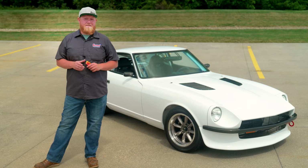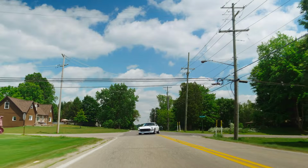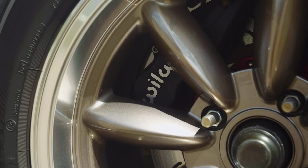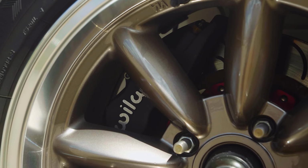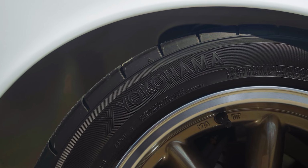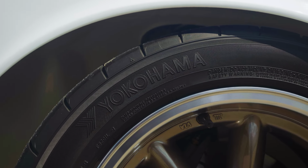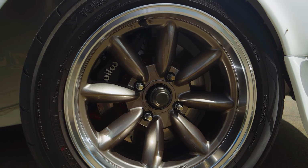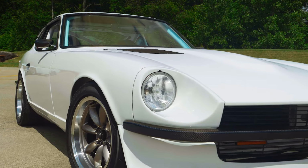Underneath, a custom set of Bilstein coilovers keeps the Z car handling well and manageable in the twisties. Wilwood calipers squeeze a set of Hawk rotors to help bring the fun to a halt. It's a combination that can get this thing around the autocross course in a hurry, even though it has a relatively modest set of 225/50R16 Yokohamas. Those are wrapped around a set of 16x8 Rota RB wheels, providing styling in a modern package.